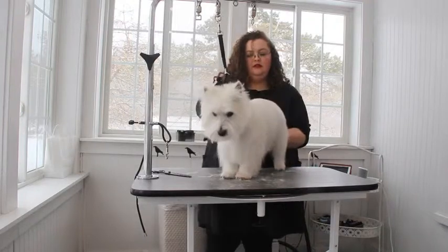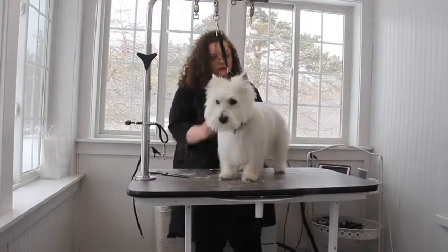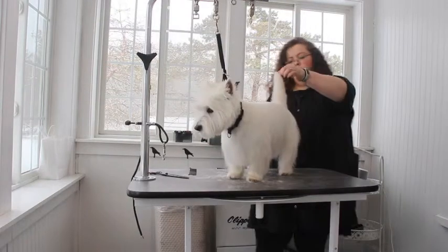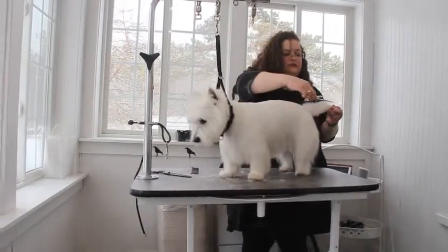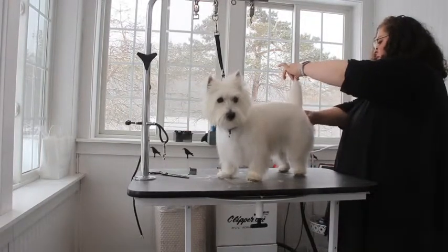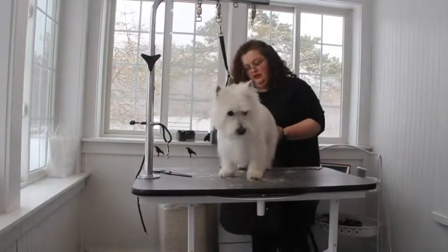Back on her tail. Girl, Betty. Have a really nicely shaped tail. Stand up.